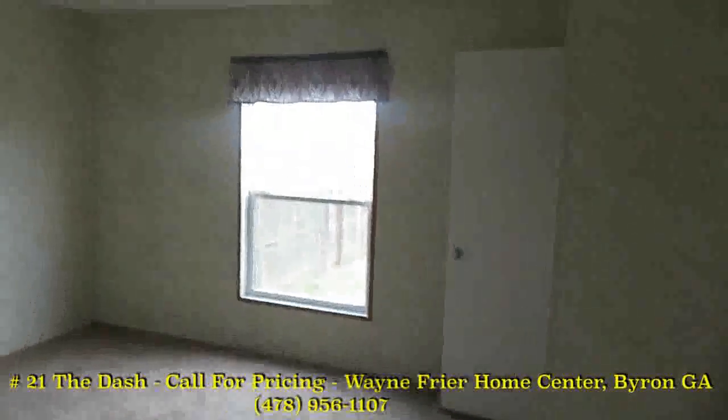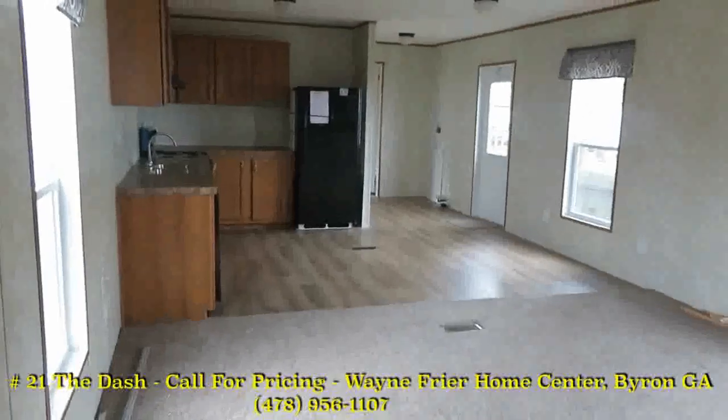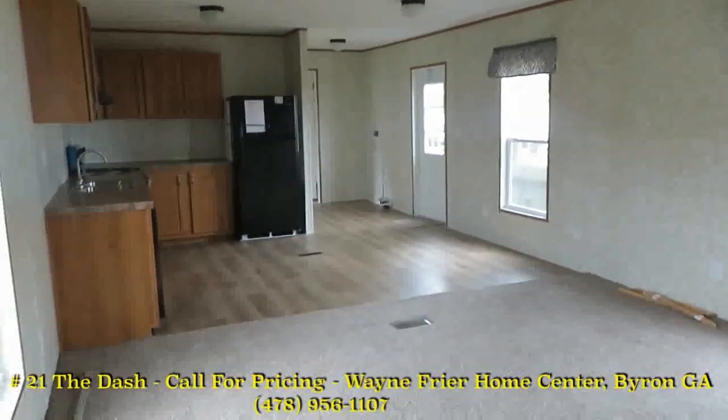Really nice. Two bedrooms. Two bedroom, two bath. Living room, kitchen, laundry area, master bath.